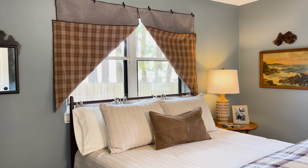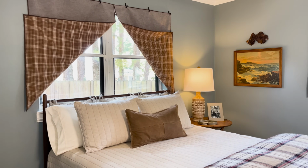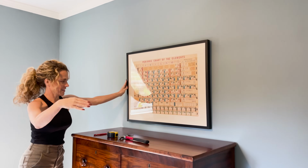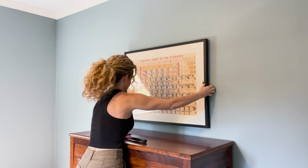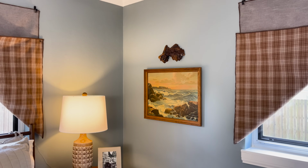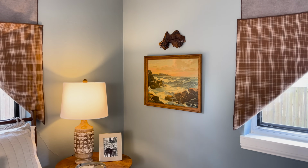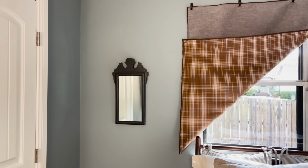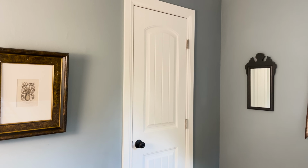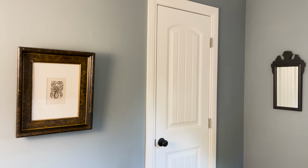As for the walls, this room was screaming for some art and accessories, so I decided to keep it classic with all antique and vintage pieces. I started with this periodic table over the chest, which nods to my son's love of science and chemistry. And then I added an antique painting with a piece of cedar hung below, a vintage hat rack, a small antique mirror, and a fun little piece of octopus art out of an antique book.